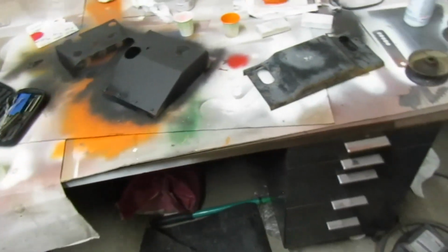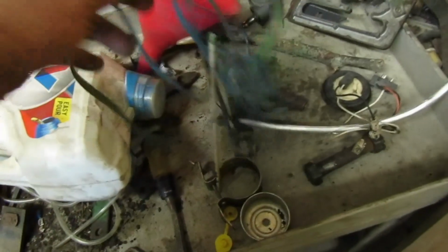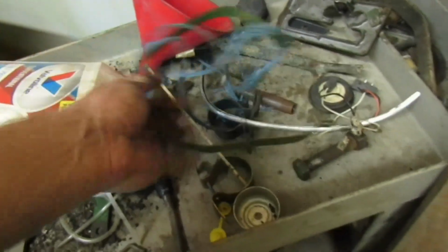I also have plugs. I'm gonna plug the little things that hang down that plug the hydraulic ports. I have them. I kept them off my 317, so I knew I'd need them for something. So I hung on to them, and look at that. I got a clamp right here. How cool is that? So I got a lot of stuff in here.